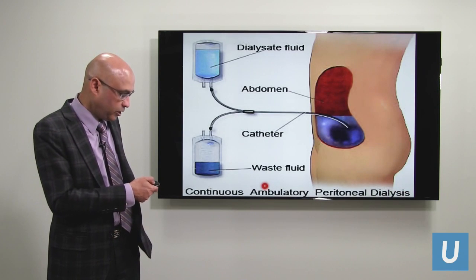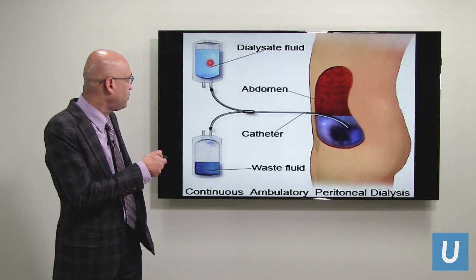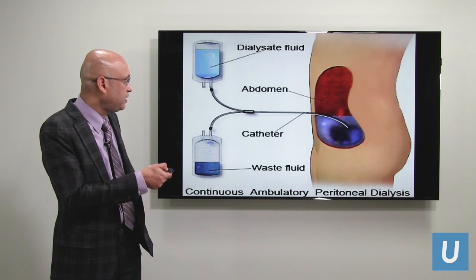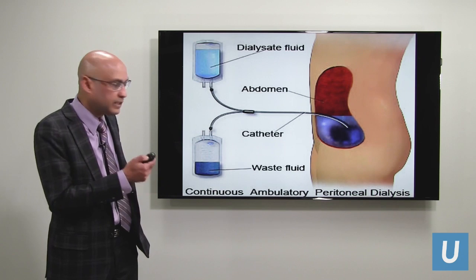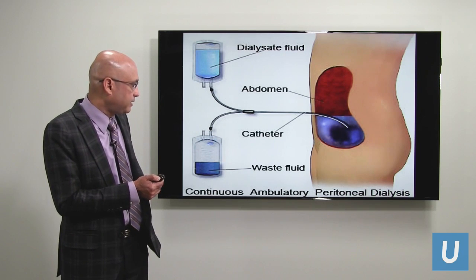This is another picture of how the peritoneal dialysis happens. This is the dialysate fluid. This goes into your abdominal cavity through this catheter. This sits over there for some time, and after the exchange has happened, we drain this waste into this waste bag. So this is how the peritoneal dialysis takes place.